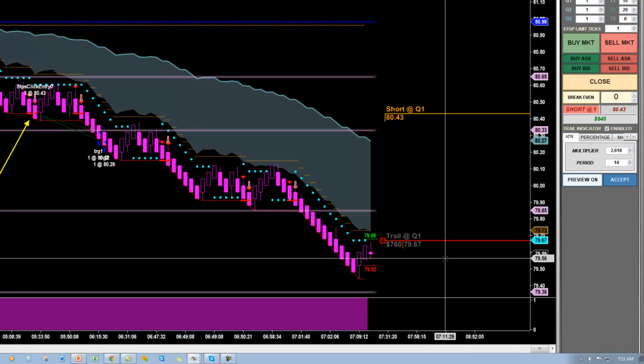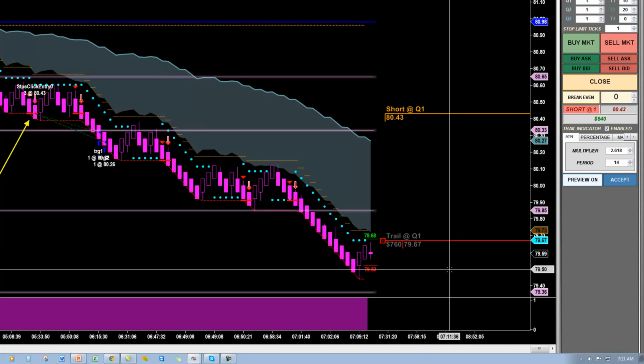I'm going to leave it set at 2% as we really need to get through this 79.50 level. This is a good place for it to bounce. We'll see if it does or not. If we can get down there below that 79.50 mark, we should be cooking with gas. We'll find out here soon enough.